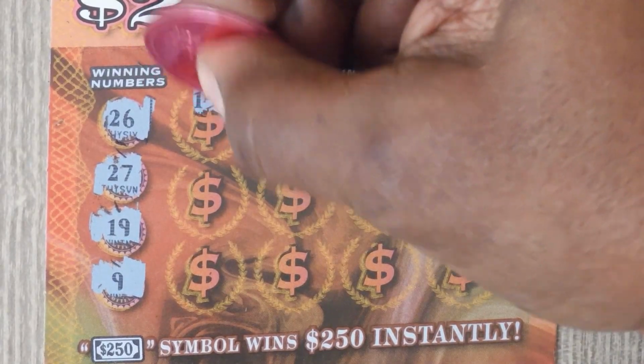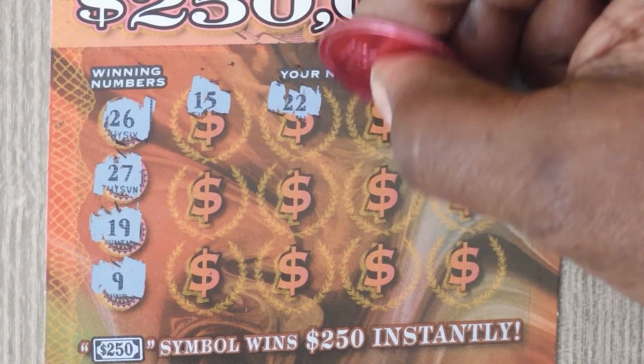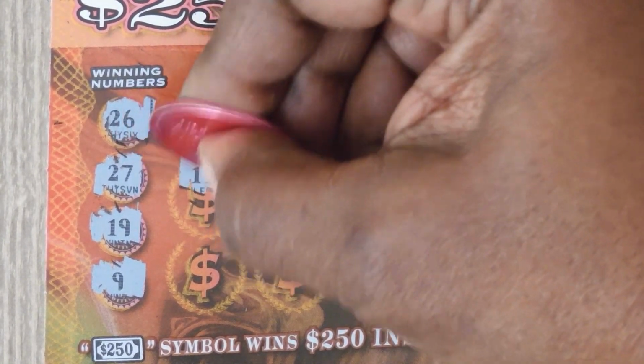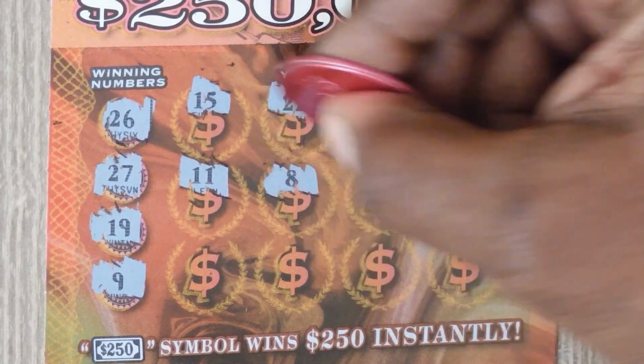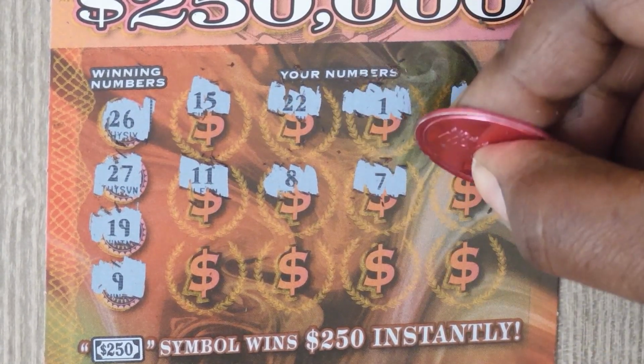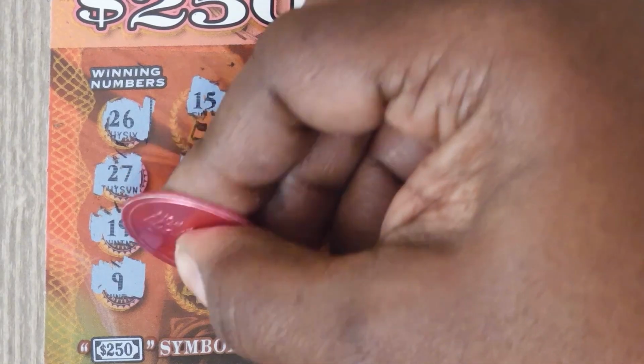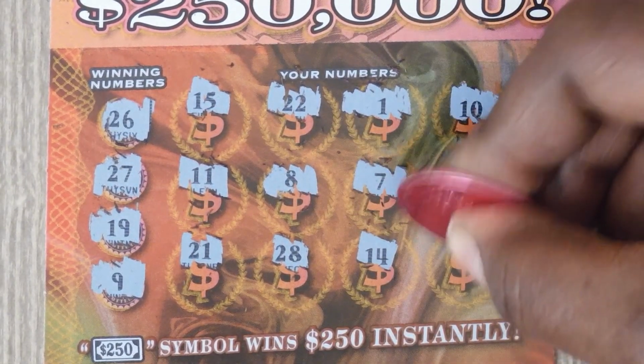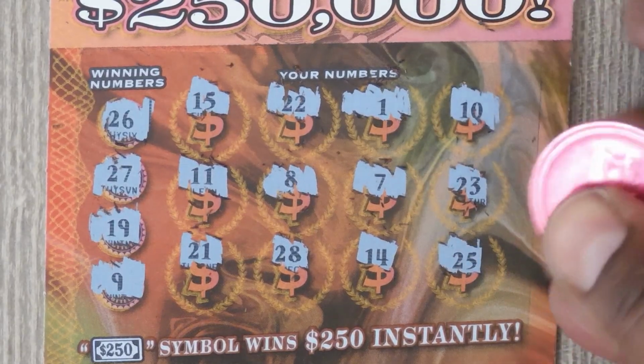26, 27, 19, and 9, 15, 22, 1, 10, 11, 8, 7, 23, last row, 21, 28, 14, and 25.